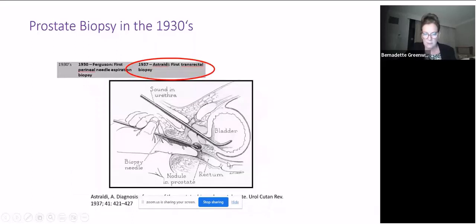Then a technique was developed where a stainless steel sound was inserted down the urethra to stabilize everything, and a finger was inserted into the rectum, and they would feel the gland and aim at things, but that is problematic because really the only thing that could be reached is the back, not the front.